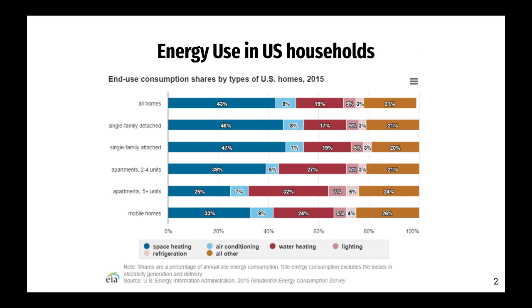So in the US, we noticed that residential homes allocate more than 50% of their energy consumption to heating and cooling their homes through the use of HVAC systems. This is a significant amount of energy that we believe can be reduced.